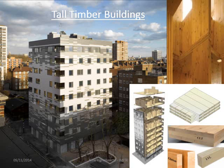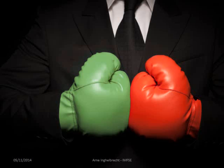timber. Now, what is characteristic for this new generation of tall timber buildings is that they use engineered wood products as a structural frame. Engineered wood products are essentially smaller pieces of wood which are glued together in a certain way in order to create a more structurally efficient product. Now, thanks to these engineered wood products, we can build taller wood buildings than has ever been possible before.